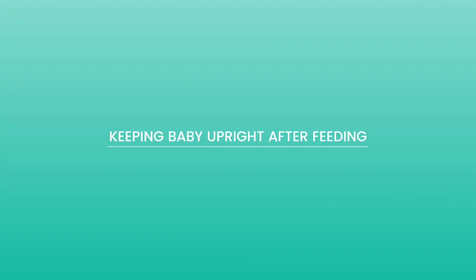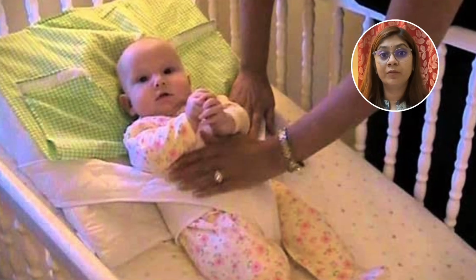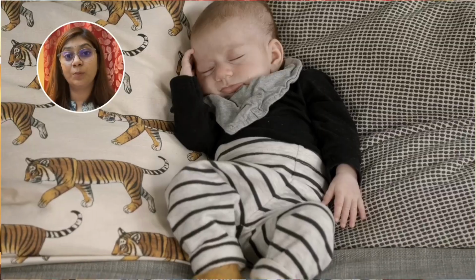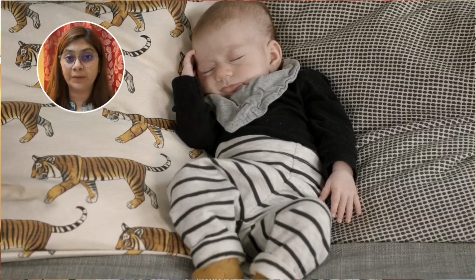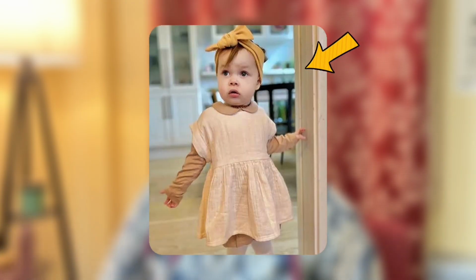Keep your baby upright for around 20 to 30 minutes post every feed, irrespective of the burps. You can elevate the head end of the crib or use a wedge pillow underneath. Do not use pillows or roll blankets in the baby's crib. Always place your baby on their back to sleep. Avoid rough and bouncy movements after feeding. Avoid tight-fitting clothes. Dress your baby in loose-fitting clothes to avoid pressure on the tummy.